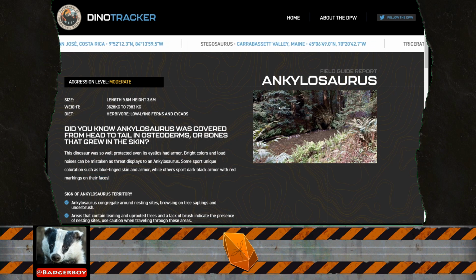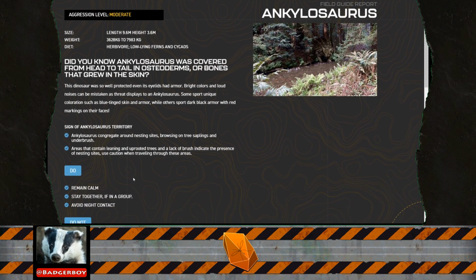So does that mean that there are JP3 Anky on the mainland now, or is it just referring to Sorna species? Because I don't know if they've seen them, considering they were considered an illegal clone. That's cool. That's nice. Signs of an ankylosaur territory. Ankylosaurs congregate around nesting sites, browsing on tree saplings and underbrush. That's cool. Huh.